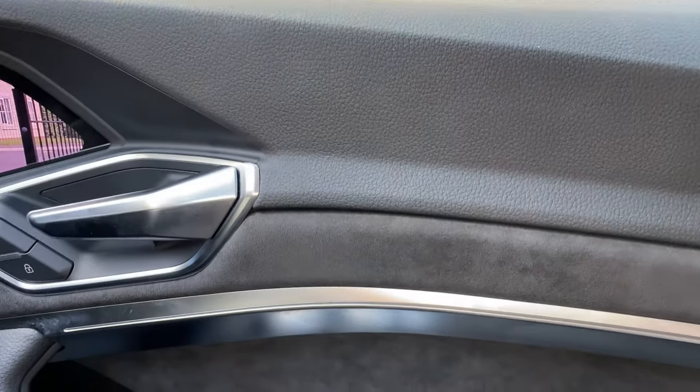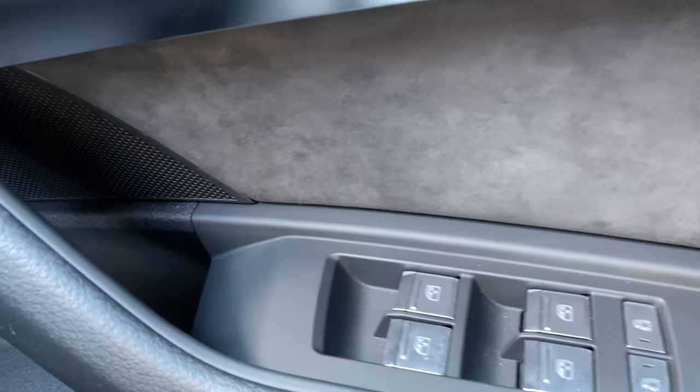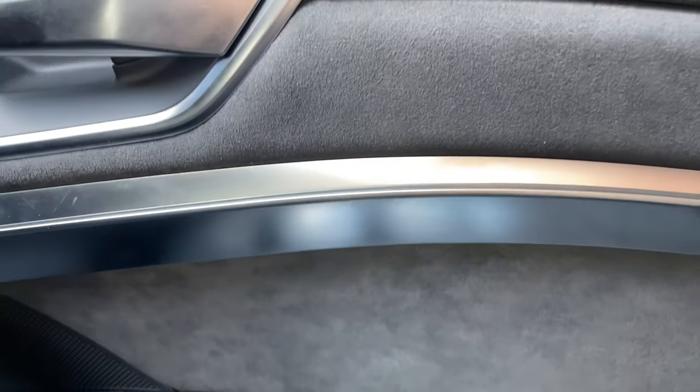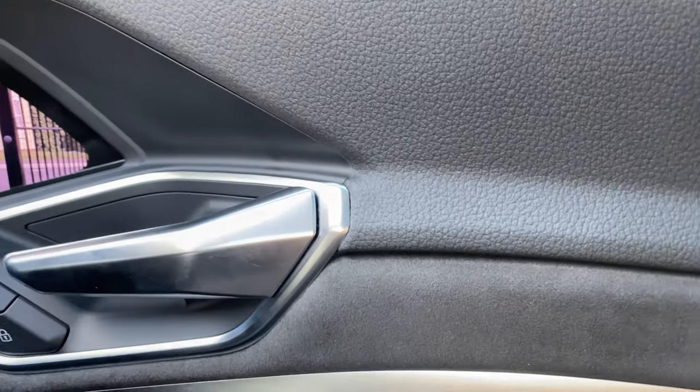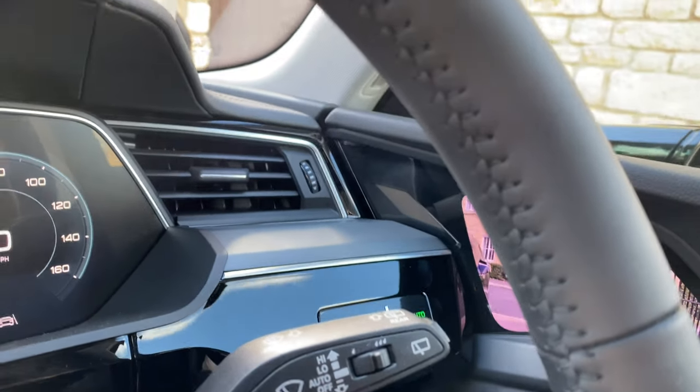So the next thing I really love about this car is the build quality. It really is second to none. Let me show you around and you'll see what I mean. Everything in here is just superb. All the gaps are great. The build quality is great, the finish is superb. Look at the steering wheel, look at that stitching around there.